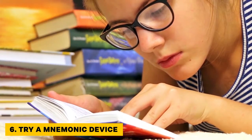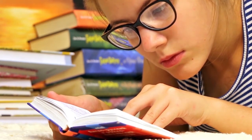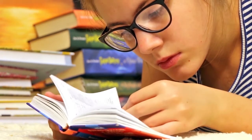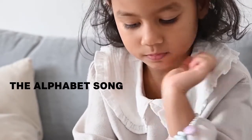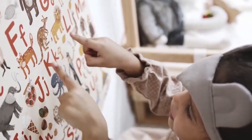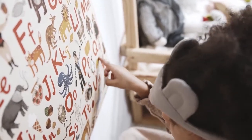6. Try a mnemonic device. One of the best ways to memorize a large amount of information quickly is to use a mnemonic device. A pattern of letters, sounds or other associations that assist in learning something. One of the most popular mnemonic devices is one we learned in kindergarten, the alphabet song. This song helps children remember their ABCs, and it remains deeply ingrained in our memory as adults. Another is I before E except after C to help us remember a grammar rule.